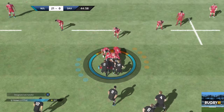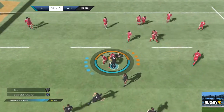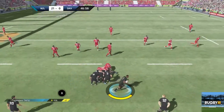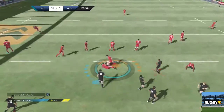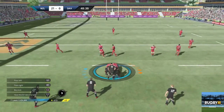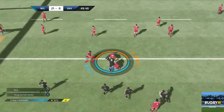Slamming into the ruck comes Faitatoa Asa. Rock forms. Murray, well taken. The ball's picked up. An attempt at a tackle that went nowhere. They're going to work hard for the ball. Murray will get us going again. He gets back onto his feet to challenge for the ball.